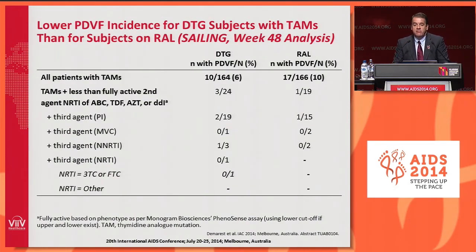In terms of the overall population that had TAMs detected at entry, all patients with TAMs, there was 6% virologic failure for dolutegravir versus 10% for raltegravir. And then when the patient had TAMs and received a less than fully active second agent NRTI, either abacavir, tenofovir, AZT, or DDI, you can see the rates there, 3 of 24 versus 1 of 19. And then the majority of those subjects were receiving a protease inhibitor as the third agent.